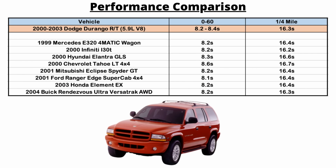The 5.9-liter got the Durango into a low to mid 8-second range for 0 to 60 and a quarter mile of 16.3 seconds, which would be a few tenths of a second quicker than the previous V8s.